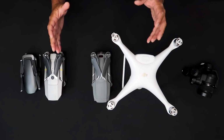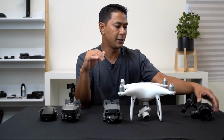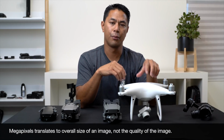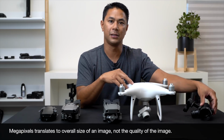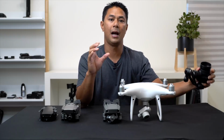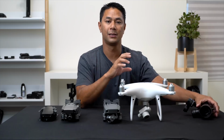You also have to understand that if there's a larger sensor and you're able to do a lower megapixel count, like the X5 is only 16 megapixels, but the Phantom 4 Pro is 20. Even though you're talking about 20 megapixels versus 16, the larger sensor on the X5 will actually produce a higher quality image with 16 megapixels.